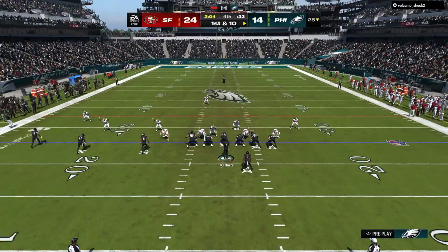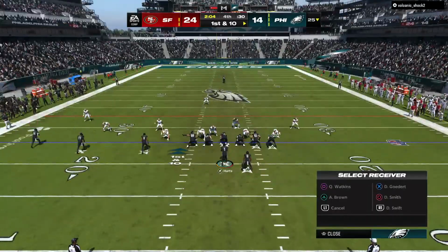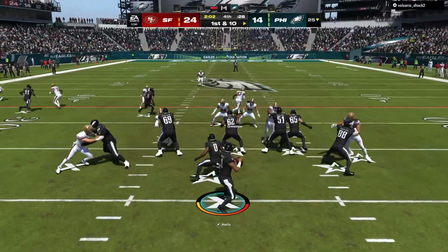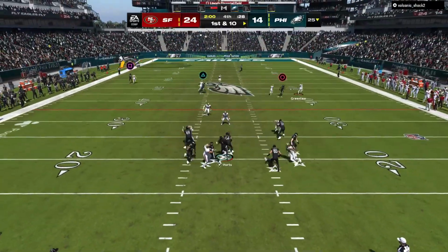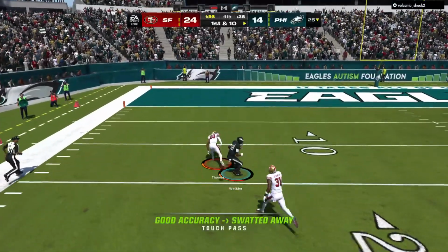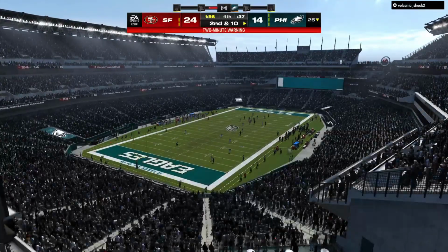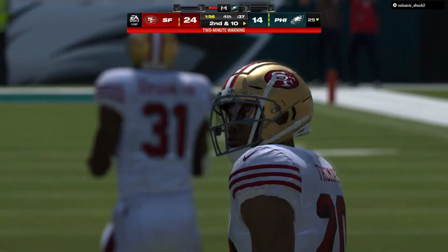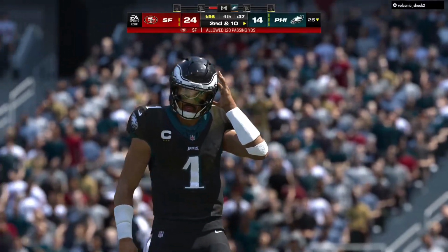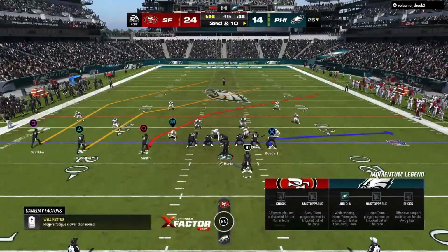This is 1st and 10. Off the play fake. Here's Hurts. He's going to look deep for Watkins. Down under 2 minutes to go in this football game. So it's Eagle football here as we get you reset. And let's see what they've come up with offensively after having time to talk it over. They'll come up now on 2nd down.